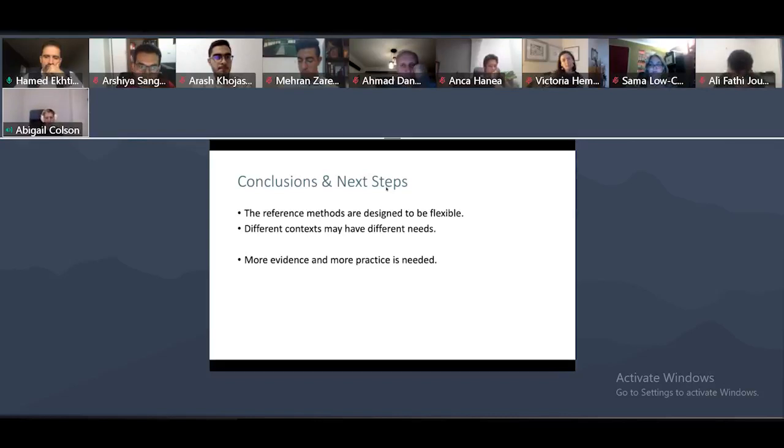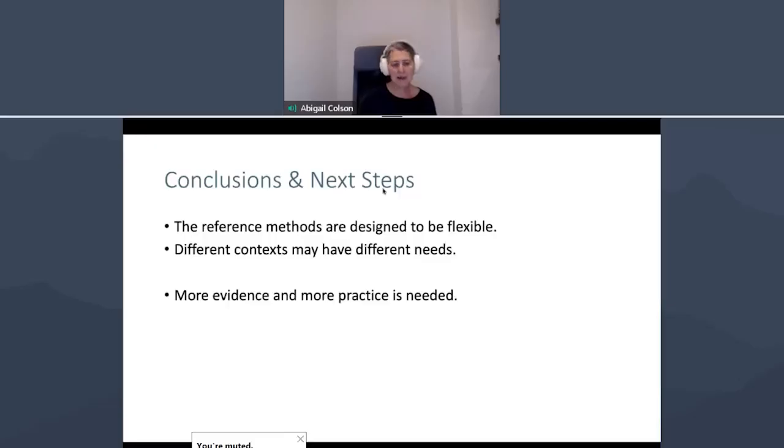But the bottom line is that for some of these elements, like the best way to instigate training to minimize specific biases or elicit dependent quantities from experts that don't have a lot of experience thinking about dependence modeling, more evidence and more practice is needed in that area to really define what the best practice should be going forward.